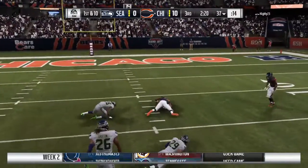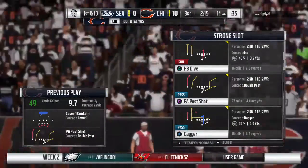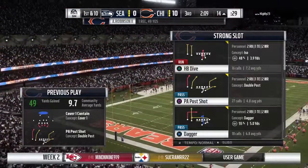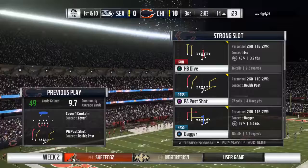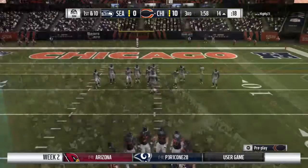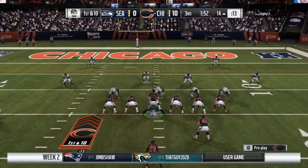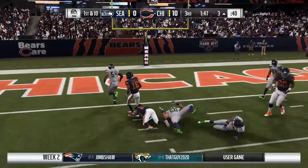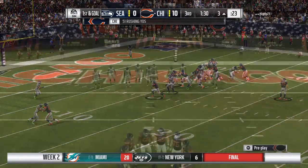That's caught inside the 20. And he is down deep into Seattle territory. Trubisky hitting Robinson for a big one. 49 yards. So on the other side of the field now, it's 1st and 10 as they've got things rolling on this drive. Now they'll run it with Cohen. And stopped a few yards shy of the goal line at the 3. 11 more on that one and another 1st down.